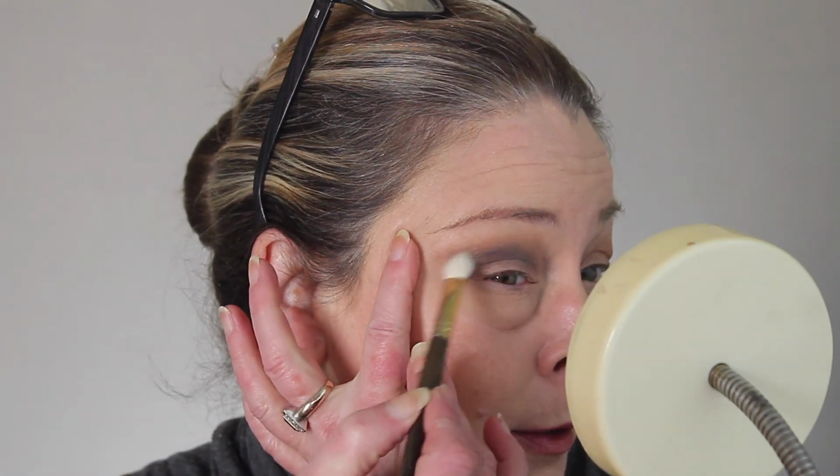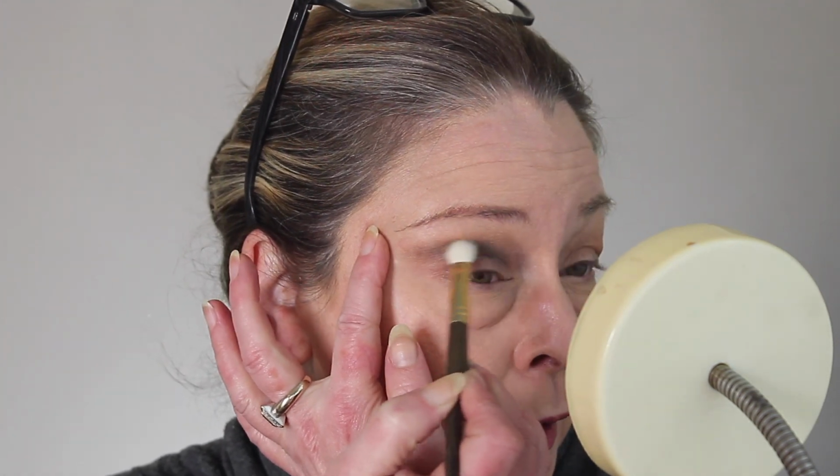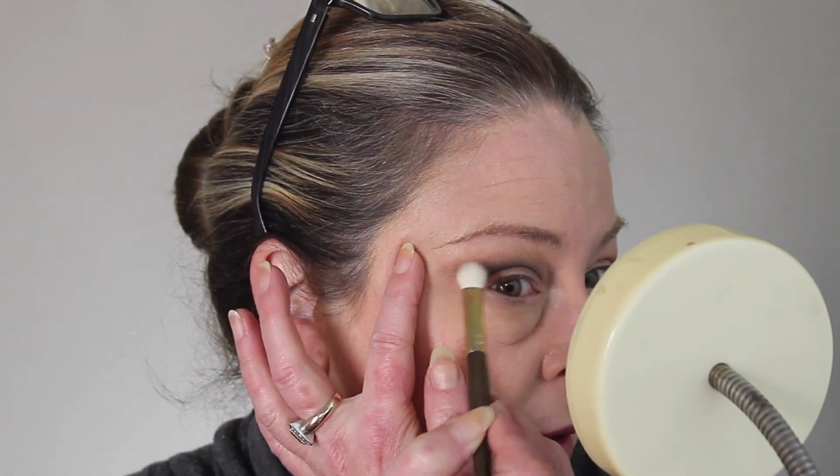I have my mirror and I just want to make sure my fingers are clean, pull this taut a little bit because I just felt like it wasn't blending right where I'm, you know, crepey, have wrinkles right through here.